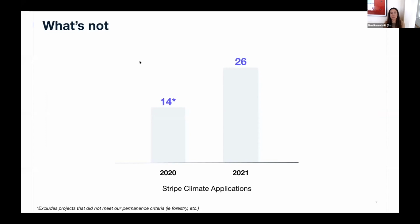On the other hand, while we did see an increase in the number of applications that met our criteria for permanence, the increase that we saw is really still nowhere near where it needs to be. To put it more bluntly, this field has a top of funnel problem, and we need to radically increase the number of promising carbon removal projects now. Otherwise, in 5 years, we are very likely going to find ourselves in a position where we have customers, but we don't actually have enough carbon removal to buy.